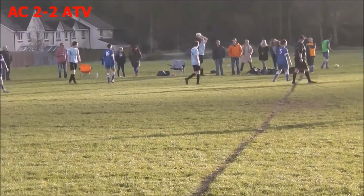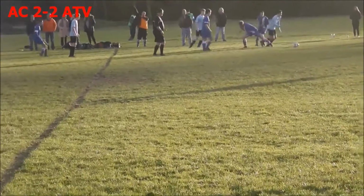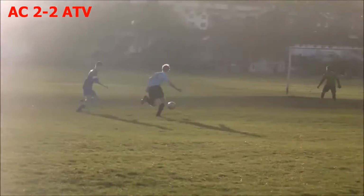Activate looked rattled and AC can start to get a foothold of the game as Alex throws it into Gabe. Gabe gives it to Finn. Lovely Cruyff turn away from 2 men. Gives it into Fraser. Fraser sees the run of George. George is in on goal now.